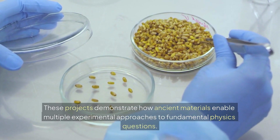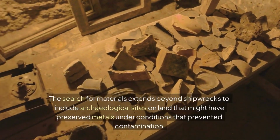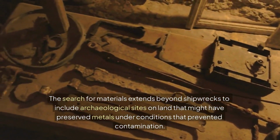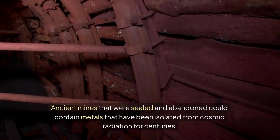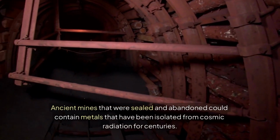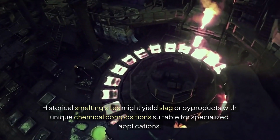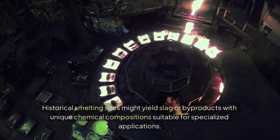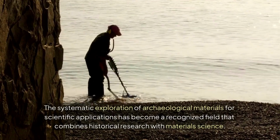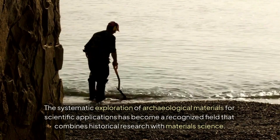The search for materials extends beyond shipwrecks to include archaeological sites on land that might have preserved metals under conditions that prevented contamination. Ancient mines that were sealed and abandoned could contain metals that have been isolated from cosmic radiation for centuries. Historical smelting sites might yield slag or byproducts with unique chemical compositions suitable for specialized applications. The systematic exploration of archaeological materials for scientific applications has become a recognized field that combines historical research with materials science.